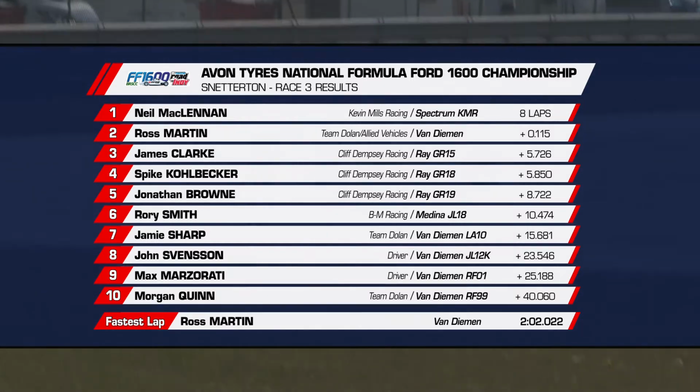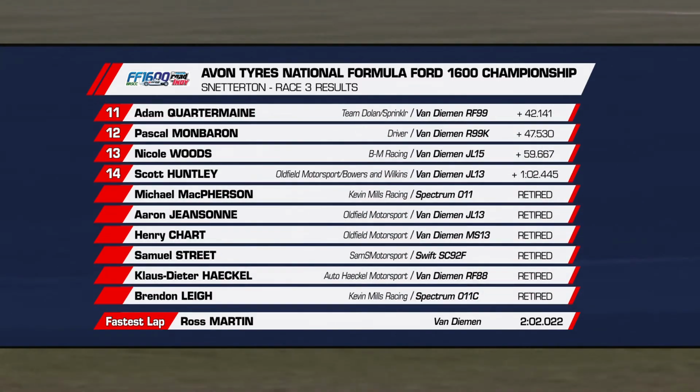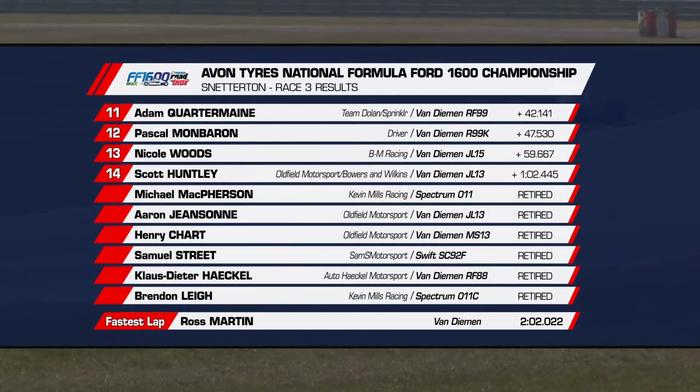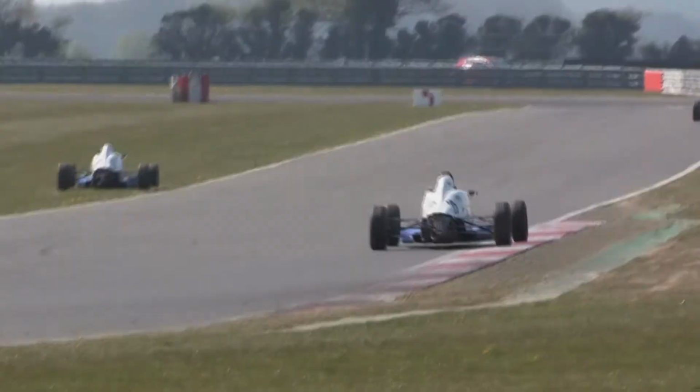Then Jamie Sharp, John Svensson, Max Maserati and Morgan Quinn round out the top 10. Then Adam Quartermain from Pascal Monbaron, Nicole Woods and Scott Huntley. Once again, another race of attrition with 6 retirements from that race. Brendan Lee hardly even getting started from the grid.